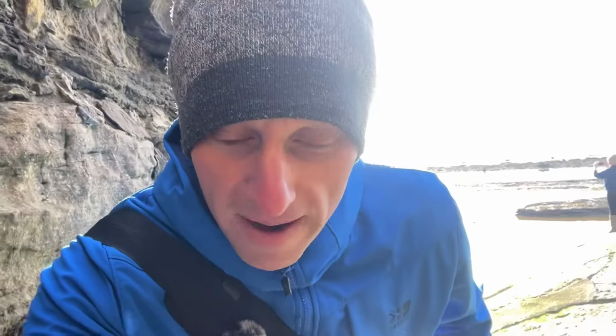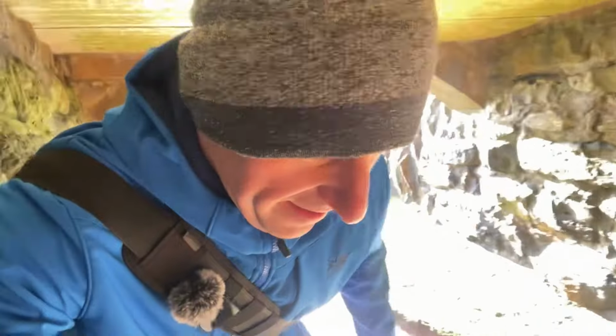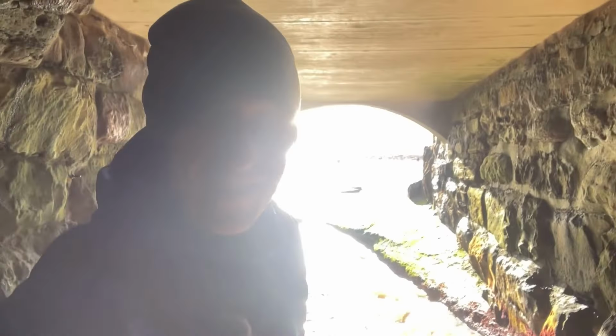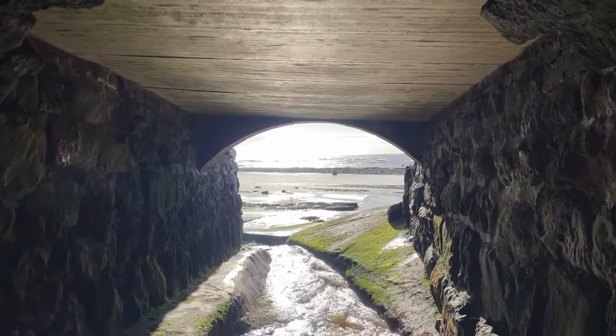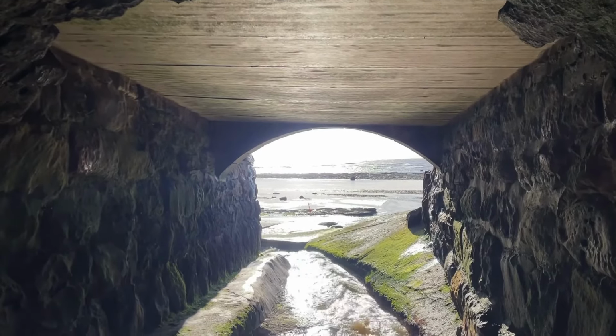Do you know what? This may well be the oldest culvert I've ever been in. It's extraordinary. And what a great place for it as well. Look at that, amazing. Right, let's do it. I tell you what, I've been in a lot of culverts in my time, let me tell you, but this one has got the best view I've ever seen.